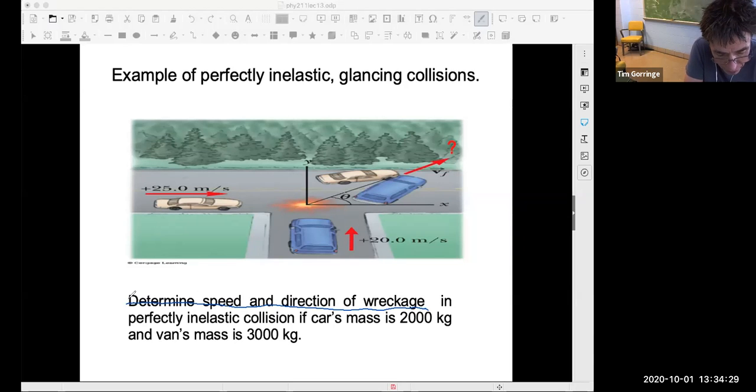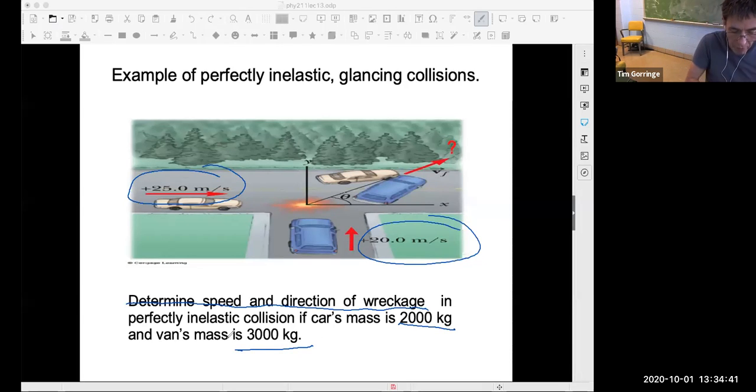And we're told the initial speed of the car coming in from the left, the initial velocity of the van coming up from the bottom, and we're told their masses. We're going to need their masses too, and they're unequal masses. So that's the information we're given, and we're going to find this final velocity here by answering what is the speed, what is the magnitude, and what is the direction, what is the angle.